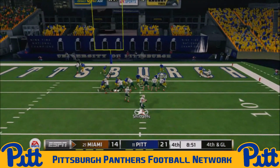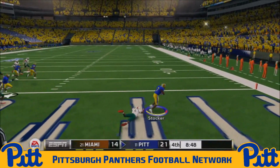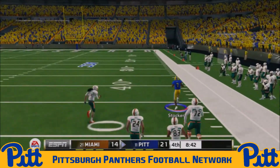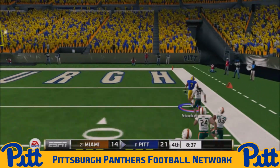They send Bruce in motion. Shariff's back to pass. Panthers bring a blitz, and it's intercepted. Jazzy Stalker takes it away, and he's got plenty of room to meander down the field. He's at his own 30, the 40. Nobody may catch him. Mullins giving chase. The 30, 25, 20, 10, 5.